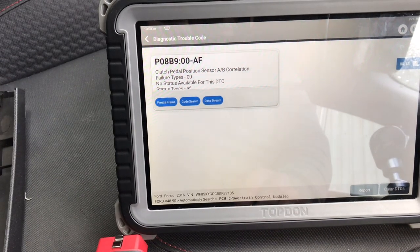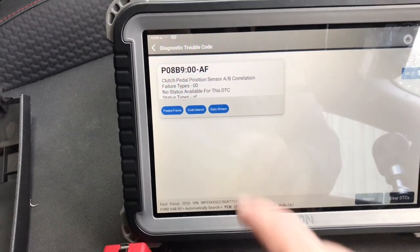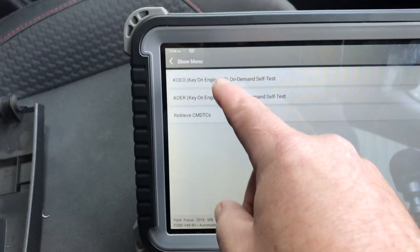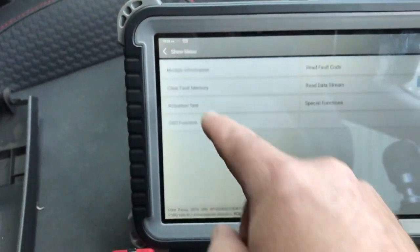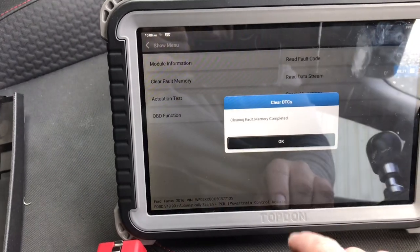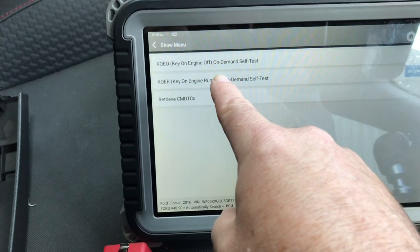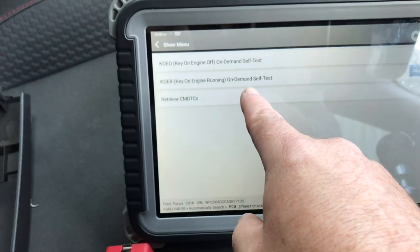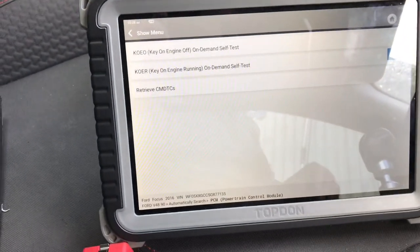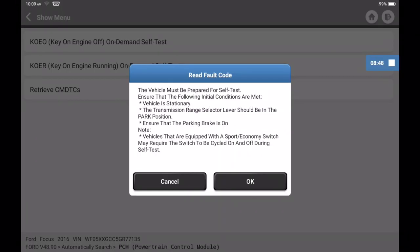It's not like that clutch pedal for some reason. Let's go back and look at clutch pedal. Let's do this. Clear the fault memory again. Okay. Read fault. So we'll get key on engine off. Or we'll do the second one. Right. Key on engine running. Okay.